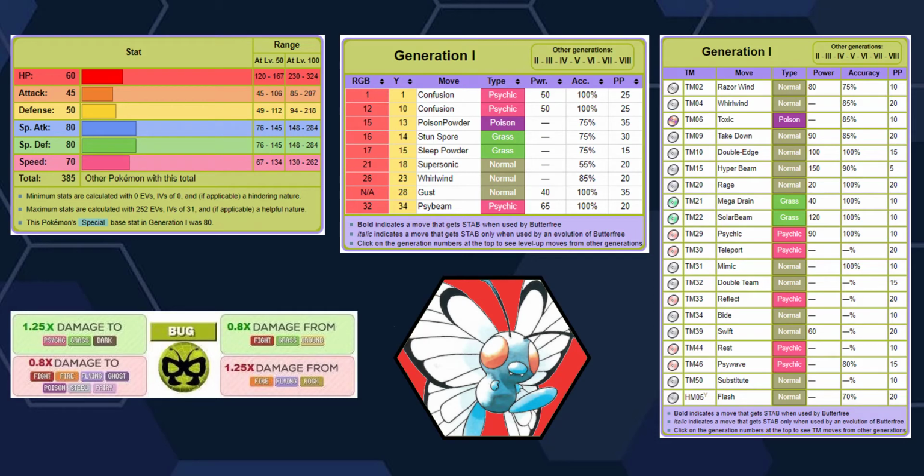Unlike Squirtle, Butterfree's move pool isn't very versatile, mostly having access to only normal type attacks with a couple of really good psychic attacks like Psychic and Confusion, as well as the grass type attacks, Mega Drain and Solar Beam. We'll definitely be considering them heavily in this run, although there's not that many moves I can actually choose from.